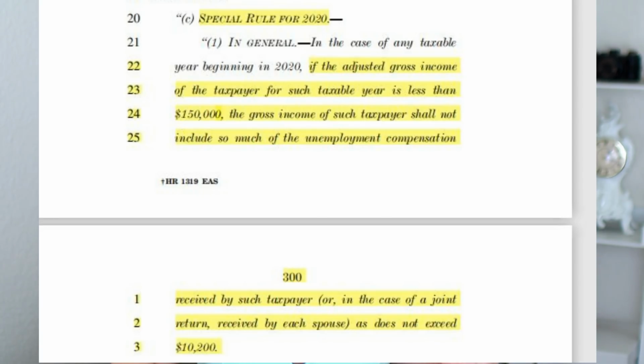Hey guys, it's Ginny Silver, and today I have an update for you on the $10,200 worth of unemployment benefits that are to be untaxed according to the new stimulus bill. The American Rescue Plan granted that $10,200 worth of unemployment benefits are to be untaxed and taken out from your AGI calculation if you are under a $150,000 AGI.